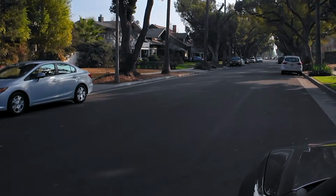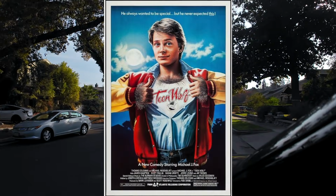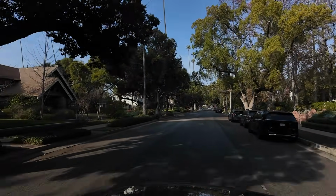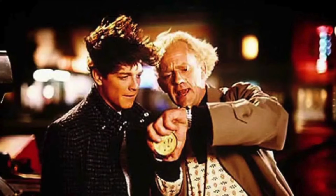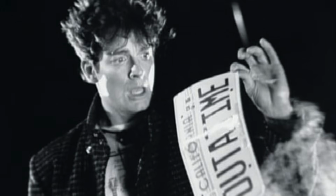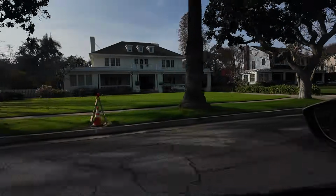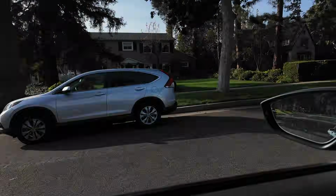There's a lot of productions that shot on this street, including Teen Wolf starring Michael J. Fox. There's an interesting story that happened on this street. If you don't know, Eric Stoltz is an actor who was originally cast to play Marty. They shot about half of the movie or more with him playing Marty McFly. As production went on, the director, Robert Zemeckis, Bob Gale, the writer, and some of the studio heads felt he wasn't a good fit. However, they had shot most of the movie already.